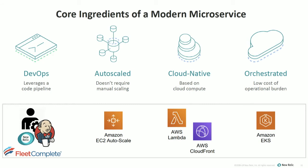And secondly, they want to make these services and products profitable. And lastly, they want to make sure that the user experience for these services is error-free. So this is where New Relic comes into the picture to allow them faster speed to market and to allow them to debug production incidents.